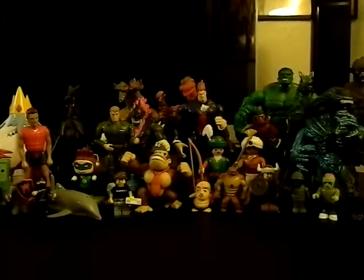I like those. Now another figure. I don't know exactly what this is. And the ones that know Transformers, let me make sure he's in his plane mode here.